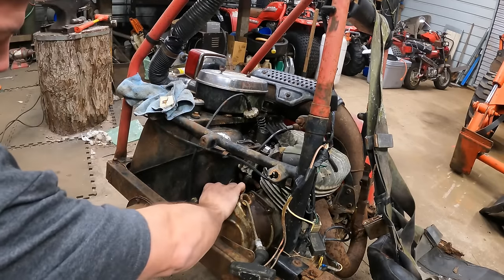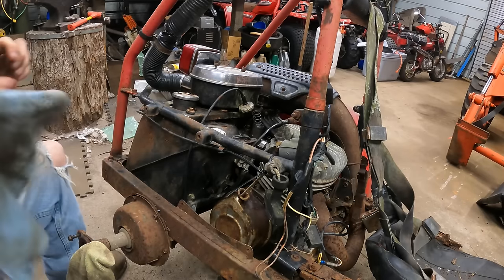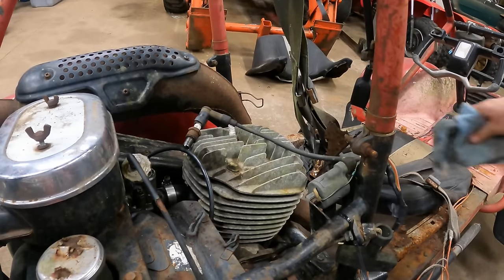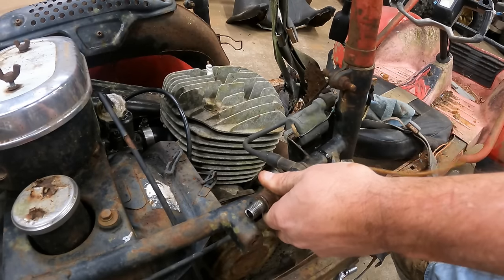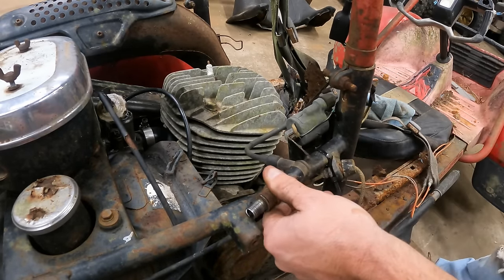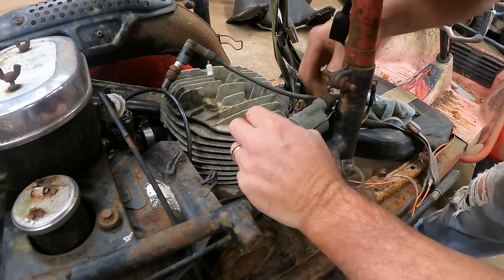All right, so get them all started by hand, and then you can run them in carefully with your impact gun. So now, moment of truth. Do we have any spark? Let's see. I'm gonna bet not, but we're gonna hope for the best. I see no spark. I don't feel any spark either. So what we're going to do is work backwards on this. I'm going to grab another coil and let's see what we can make happen today.